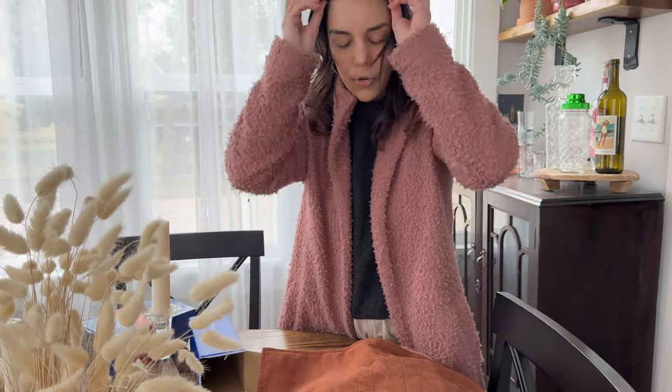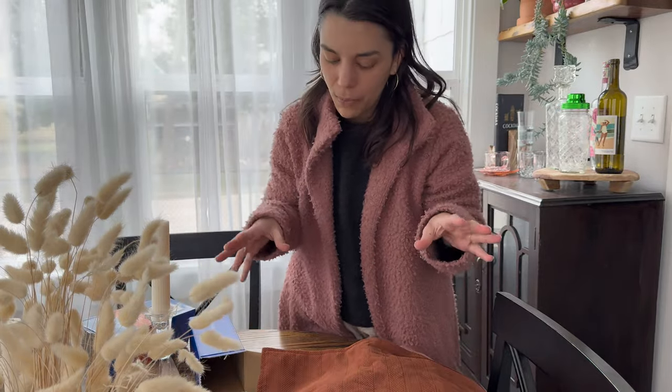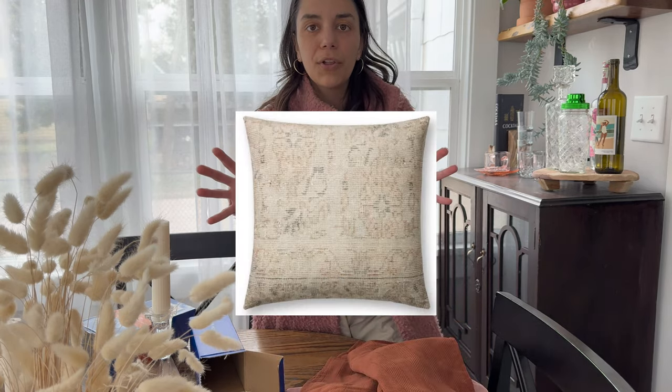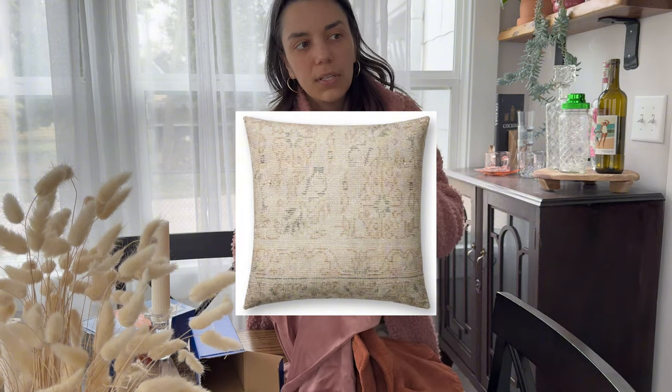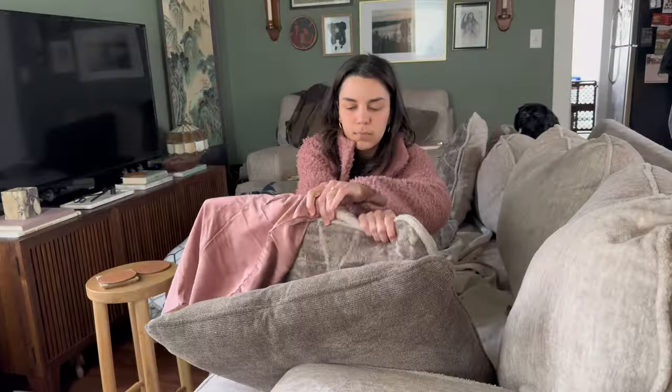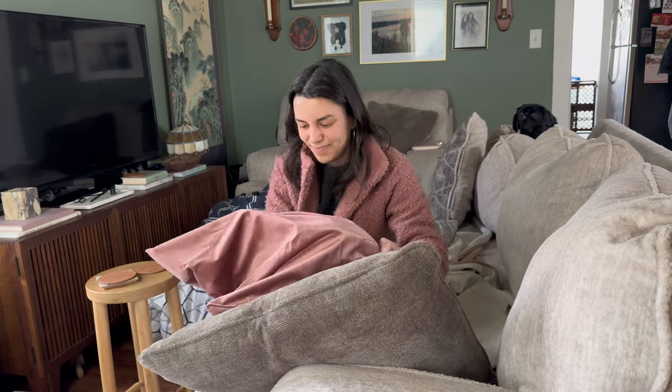And then the last pillow that we're waiting for isn't gonna come here till May because it's on back order, unfortunately. And it's the more neutral color, but it has little touches of other colors. I think it has like some pink and some green. Let's put them on the couch and see how they look in the room.